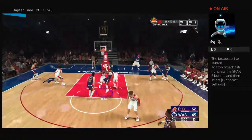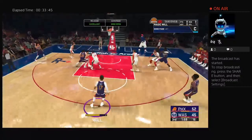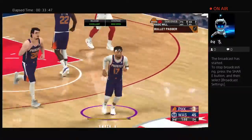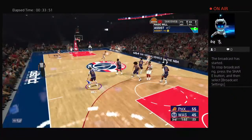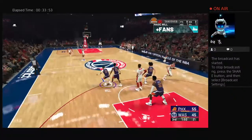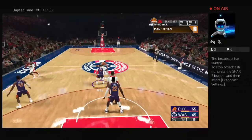2 minutes. The kick out to Johnson. The 3 is up. Nails it from 3. And the Suns lead by 10. He just caught the defense napping. He shoots a very high percentage from 3-point range when there's no hand in his face.